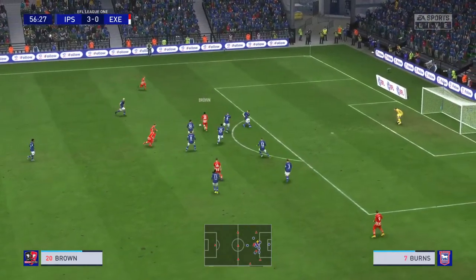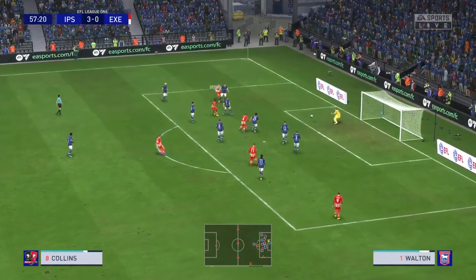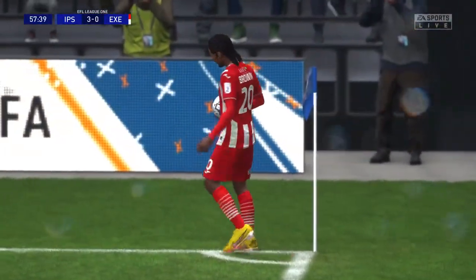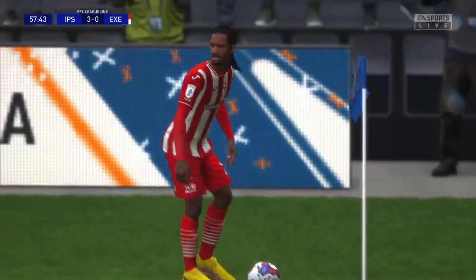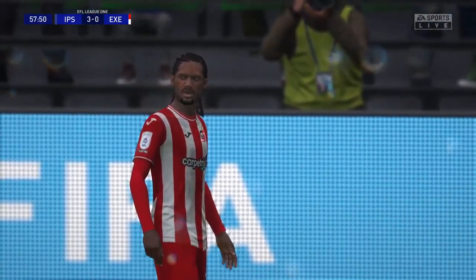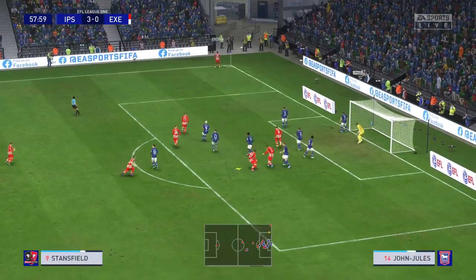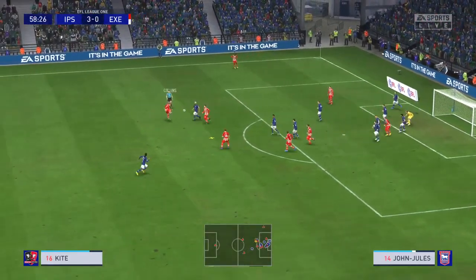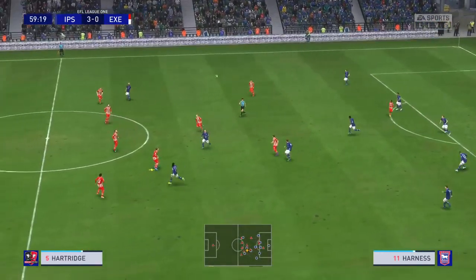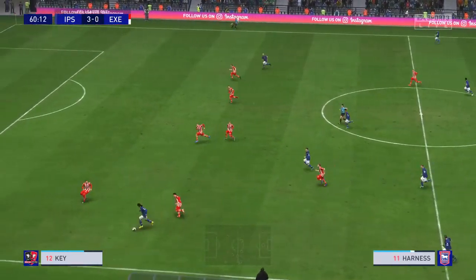Collins. Determined block. Another block. And a fine stop. And over it comes. It might still be problematic. Well, they can keep possession of it now. Well, possession ceded. Making progress.